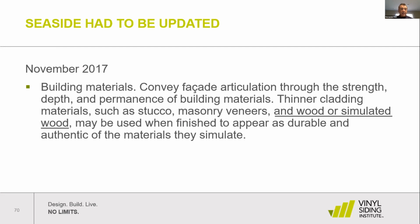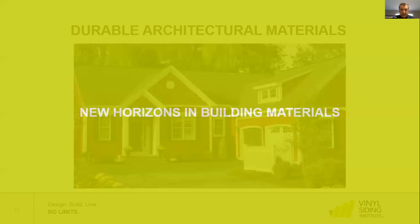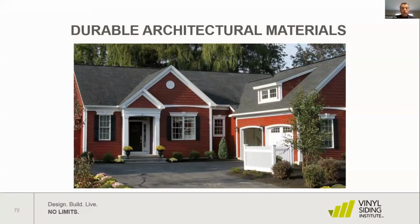And in 2017, just barely 3 years ago, they amended the covenants to allow for wood or simulated wood when used and finished to appear as durable and authentic as the materials they simulate. Or as Steve Mouzon is fond of saying, if you're going to fake it, fake it well. And this is precisely what manufacturers have been doing, making aesthetically suitable replacements for wood with better functionality. And we'll take a look at some of the durable architectural materials that are good looking.